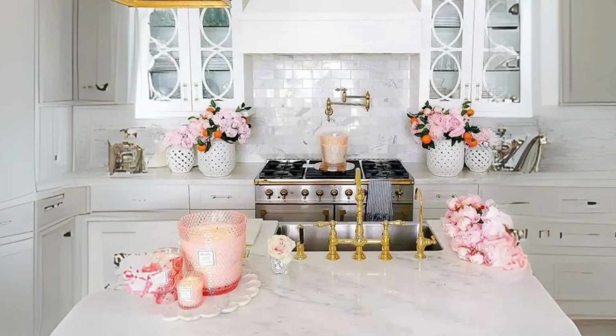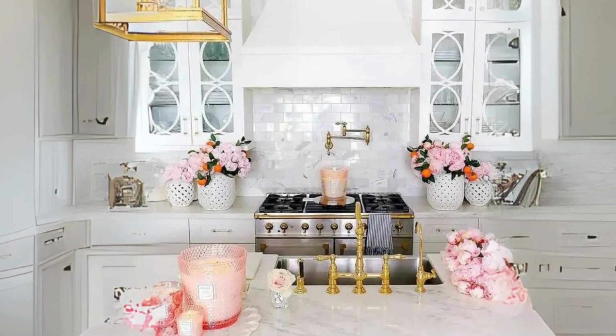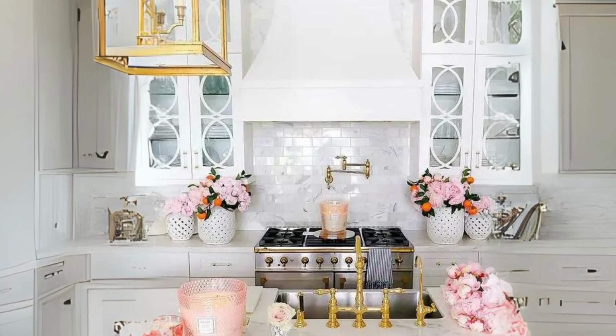Marble and pink accents. A chic glam kitchen with white cabinets and marble countertops can be elevated with pink blooms, pink glasses with candles, and gold touches for a feminine and luxurious vibe.